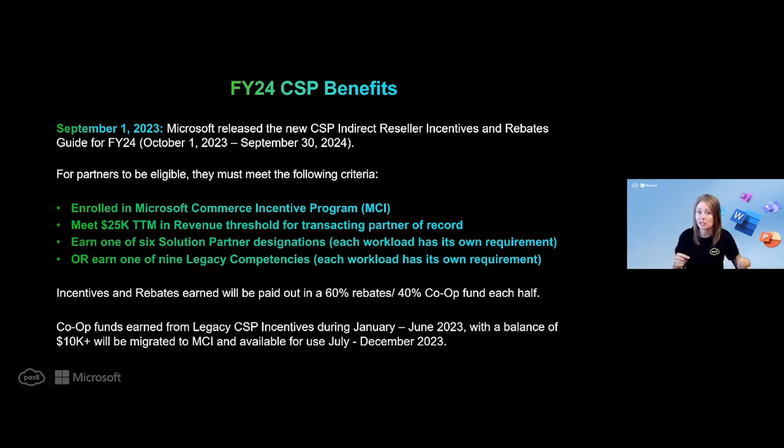So it looks like this person did not renew their silver partner designation that they had previously. Competency, that's the word, silver competency previously. How long do they have if they want to renew to silver to make sure they're still getting these rebates? Yeah, so want to call out that if you are eligible today, it will show up in Partner Center and you'll have an option to renew one of those legacy competencies if you meet the criteria. And so you want to do so before September 30th, so that way you're starting to earn as of October 1st in the new earning period.